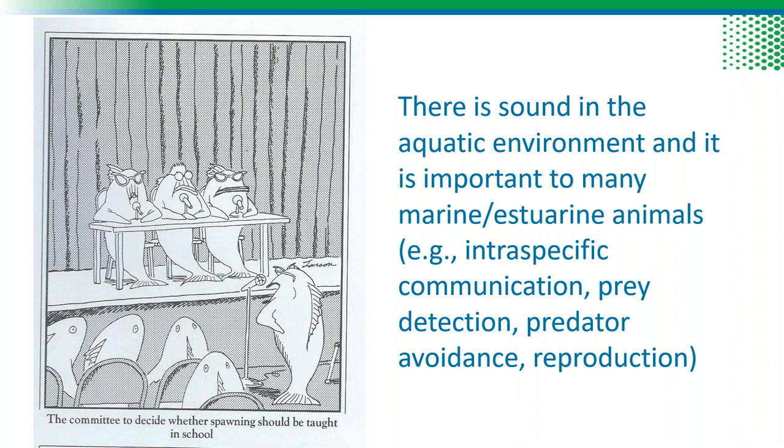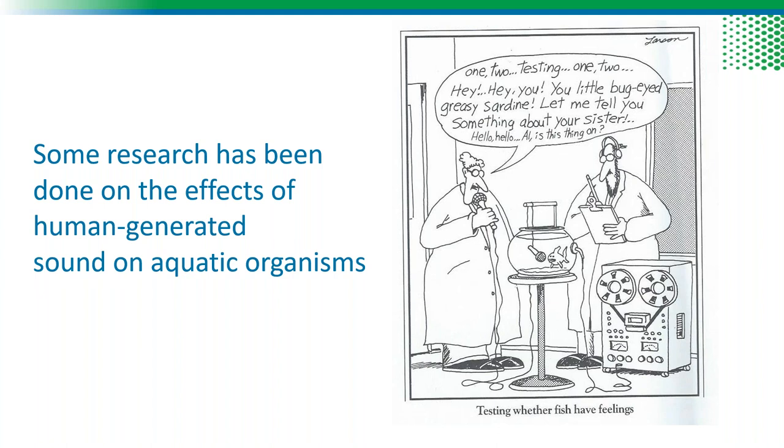And many sea creatures use sound for a number of different activities like communication, prey detection, predator avoidance, aggressive behaviors, and mating and reproduction. This is partly because sound travels very fast in water, almost 5,000 feet per second in water versus only a little bit over 1,000 feet per second in air. And it can also travel long distances in water, and it's not affected by visibility conditions. So it's a good way to get things done in the water.